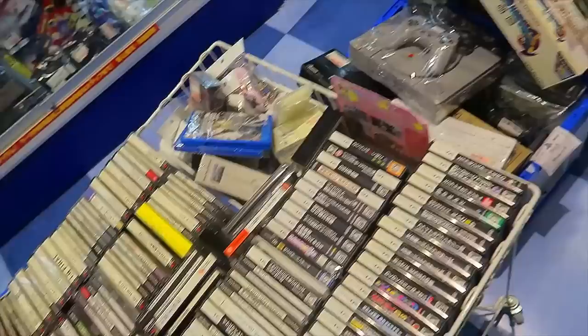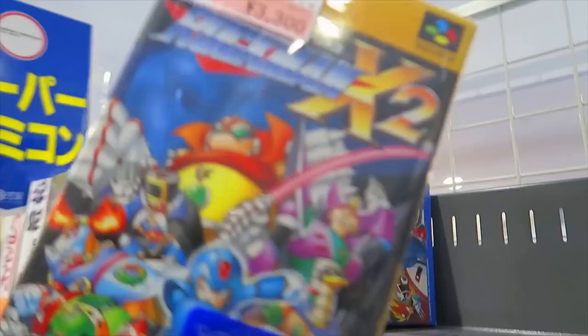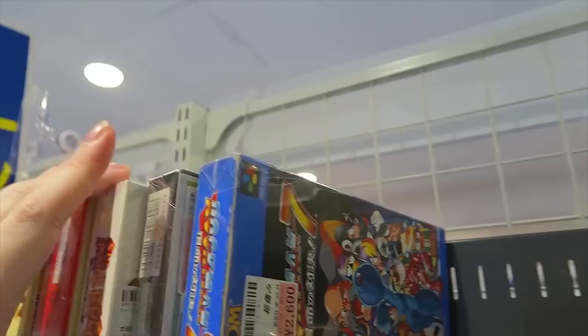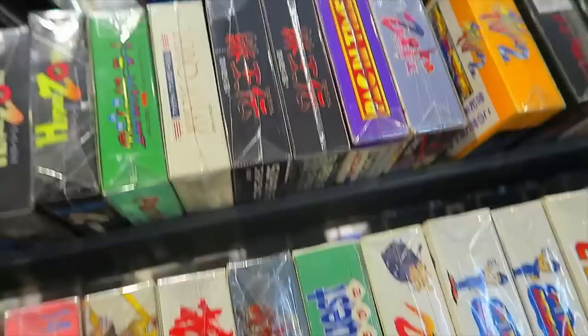But on this side of the aisle, this is where we got some Super Famicom stuff. Rockman X2 and Rockman 7. Rockman 7 is 2,600 yen. That's not terrible, I guess. 700 yen for Mario RPG. So that's pretty cool. But we're looking at all this boxed Super Famicom.